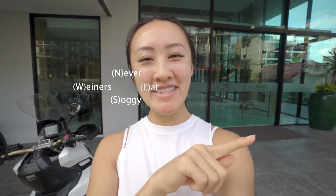Okay, so my hotel is in Kata Beach, which is on the west side of the island, and the hotel transfer is going to take us to Rasada Pier, which is on the east side. It's about a 30-minute car ride, so see you on the pier.